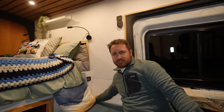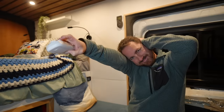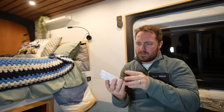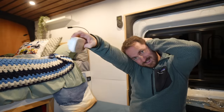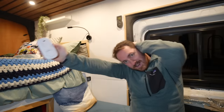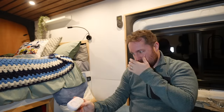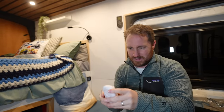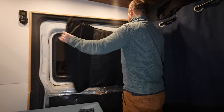But my carbon monoxide alarm is here. It's not gone off. Let's just make sure it works. Does it work? Yeah, it works. Right, okay. Yeah, it's working. For a minute then, I thought it wasn't working.